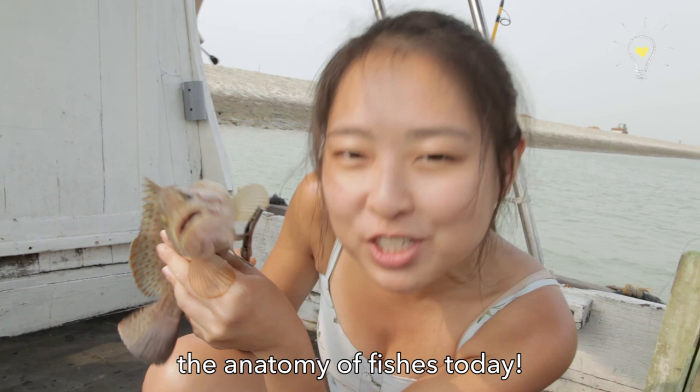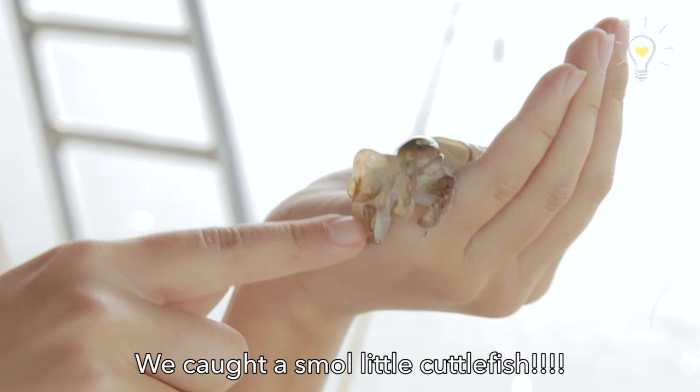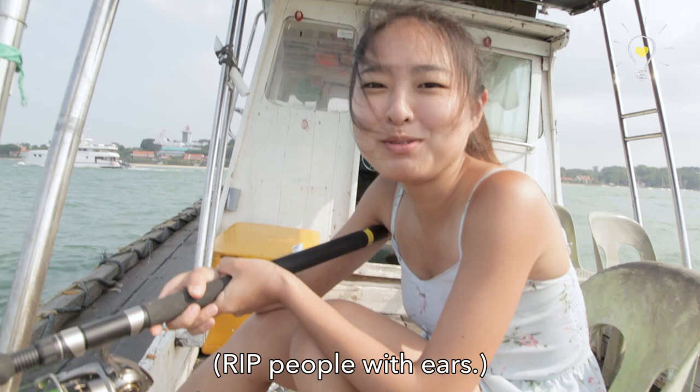About the anatomy of fishes today, so we're going to do a comparison when we catch more fishes. Stay tuned! Look at the small little cuttlefish! Unlike what its name said, cuttlefish, they are not fishes. They're just cephalopods, same group as octopus, squid. They are so cute! I get one fish.